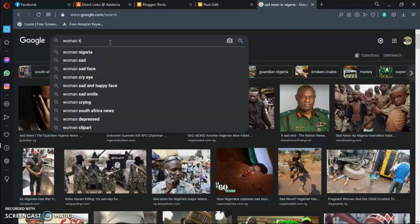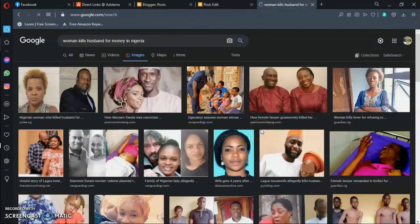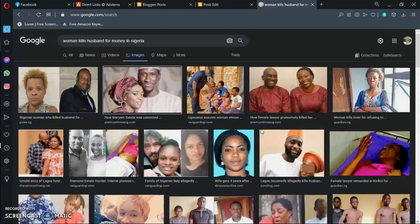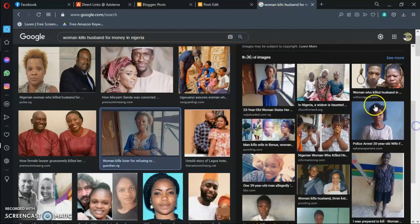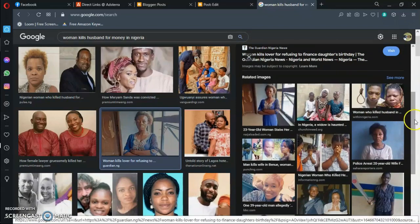Woman pays ten husband for money. Okay. And it said something like this: woman killed husband, blah blah blah. Something like this is always quite cutting, quite intriguing. Just look at the woman's face.